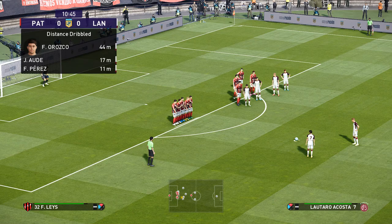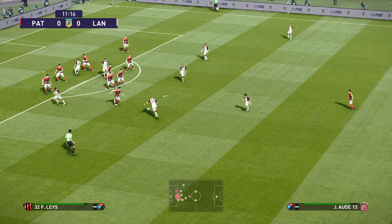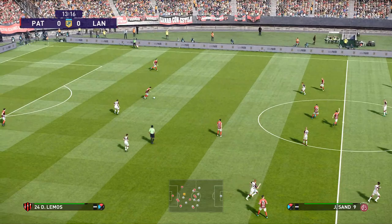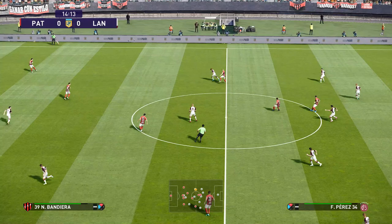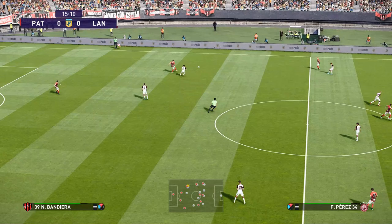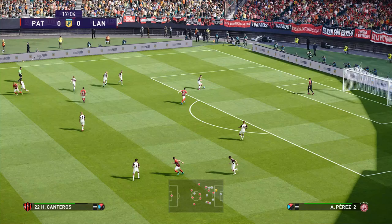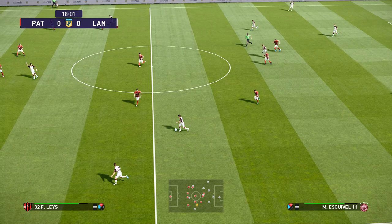He's gone direct. Lanus have been the more adventurous for me and productive, and now they have to add that bit. Gets into a dangerous position, cuts it out. Well, needless to say, he was expecting a better ball than that. Tries to locate someone up front. That's just very well played. He can't hurt you with his back to goal, and he didn't go for the back heel.